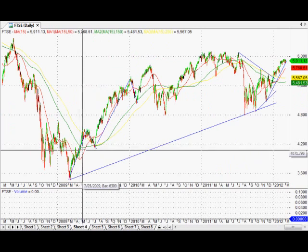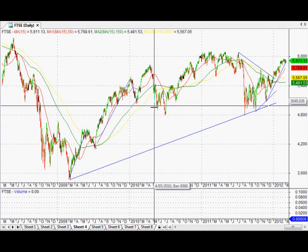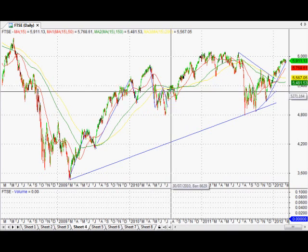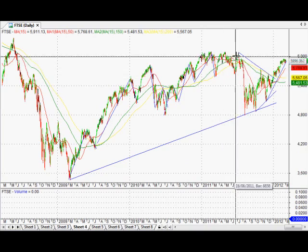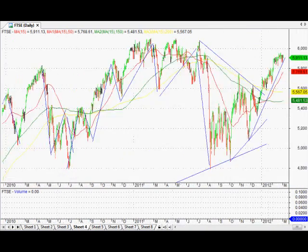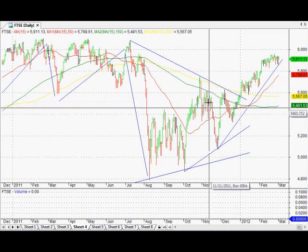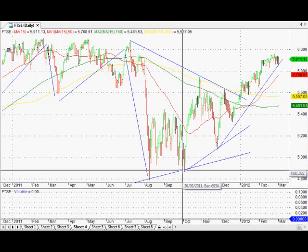Looking at a similar thing again. So obviously 1, 2, 3, 4, 5, A, B, C, and then potentially 1, 2, 3, 4, 5, A, B, C. There we are. Now, where does that bring us to? Well, it potentially brings us to a new 1, 2, 3, 4, 5 move. So in other words, an impulse move using Elliott wave.